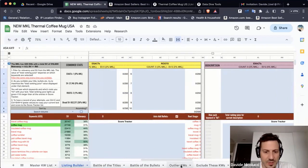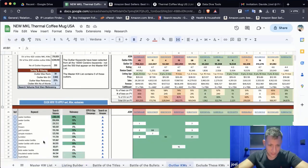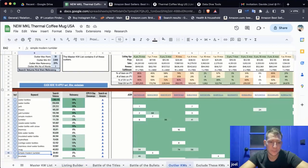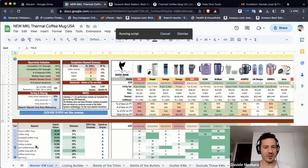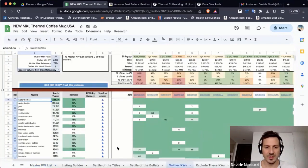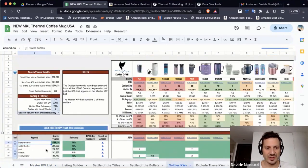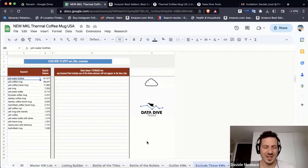So we have the outlier keywords. Just generic, broad keywords that didn't make the cut, but you can see they're here, and you can use them, I guess. DataDive called them low-hanging fruit, but they're just broad, generic, or brand names. So once again, DataDive is a tool. As a tool, they give you what they recognize as relevant. Sometimes they will put some irrelevant keywords in the outlier section, or they will automatically exclude those keywords. But I definitely encourage you as a seller to do your research also within the master keyword list page and to filter out everything that you don't need, because it's going to mess up a little bit with your score.